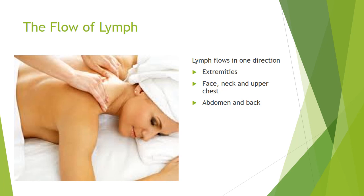The abdomen strokes are performed in a clockwise direction, then up each side to the center of the abdomen. Back strokes are performed downward from the neck and shoulders to the mid-back, then from the lumbar area up to the mid-back.